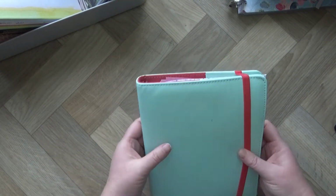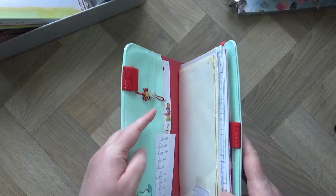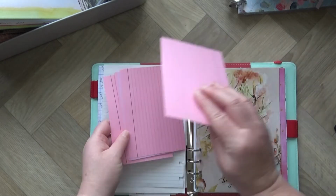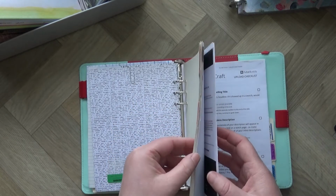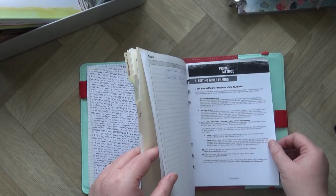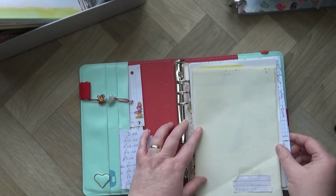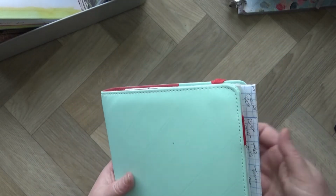The other ringed one I've got is this one, and I do have a video on this which was done last year, because I was using this as an actual planner last year, and this is full of my craft orchard sort of things. So in here I put things like future ideas that I have, and information. For instance, that one there is like a printout for setting up editing for videos and that sort of thing. So it's like a reference folder. Again, that's rings. Lots of notes, lots of things that again need updating, but it's all there, all the information.